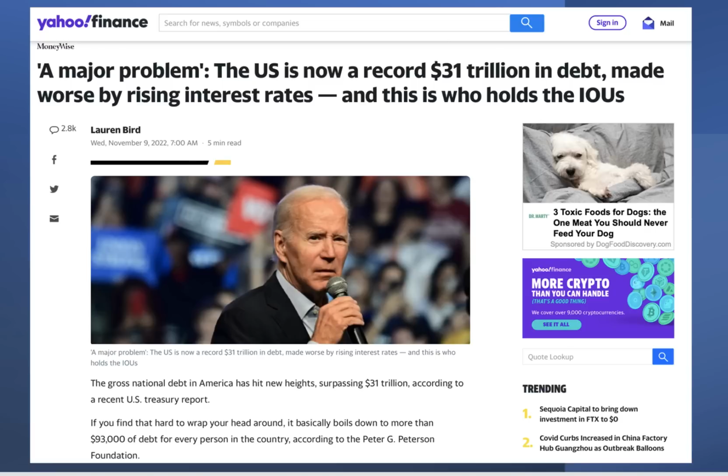Now, as I go to the next slide here, you're going to see that our $31 trillion debt that we're currently carrying right now is going to be worsening with regard to interest rates on the rise.